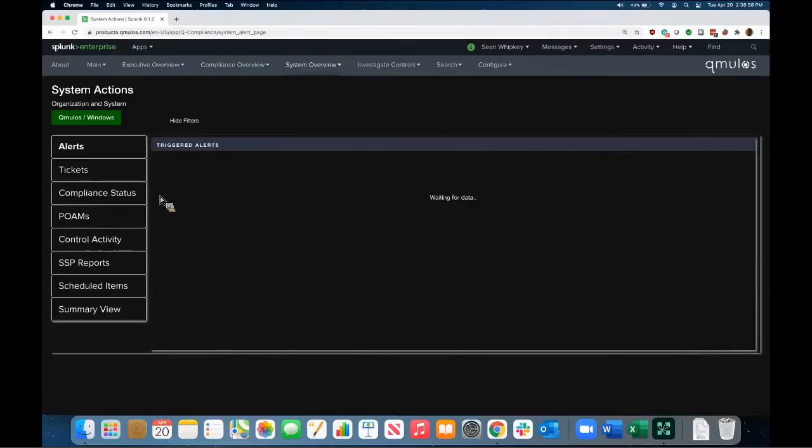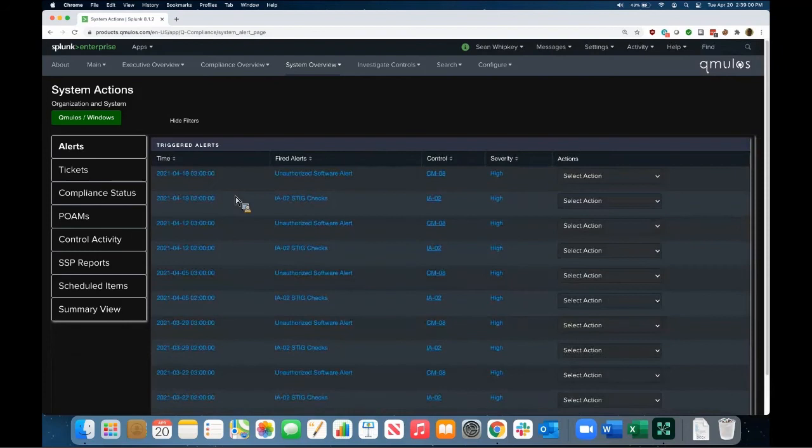If I click on that, it's going to bring up my triggered alerts. And I see right here at the top of the page, CM8 had an unauthorized software alert that triggered yesterday morning at 3 a.m. I can open this up in a search and take a look and see what happened behind it. I can delete the alert, which will create that control record to say that I deleted the alert, or I can create a ticket for it.